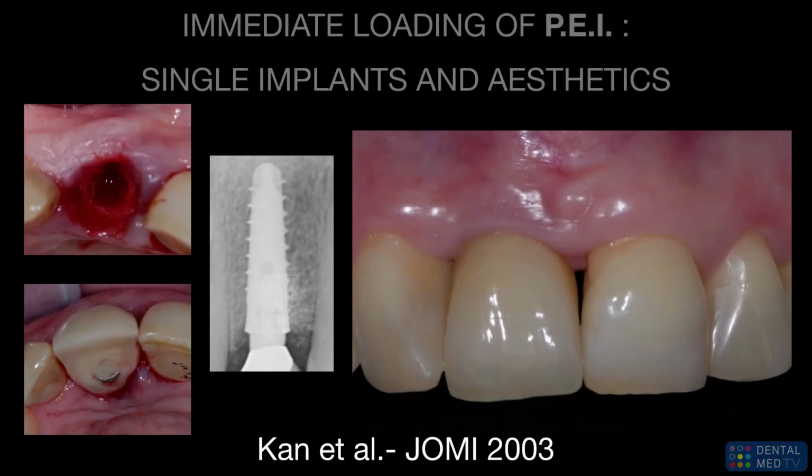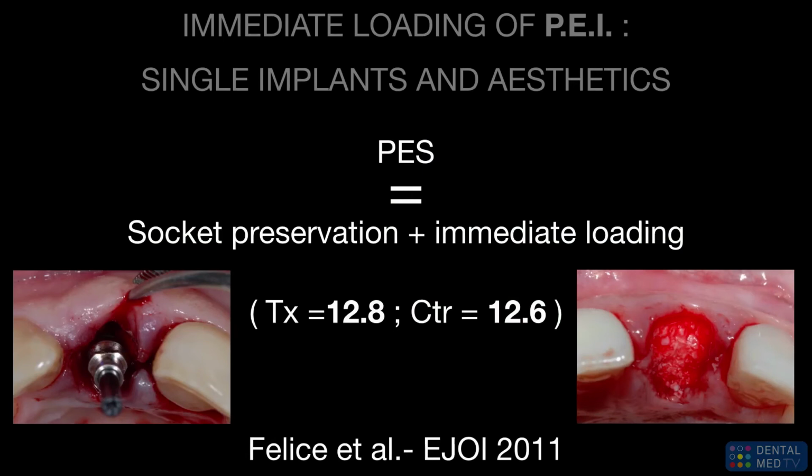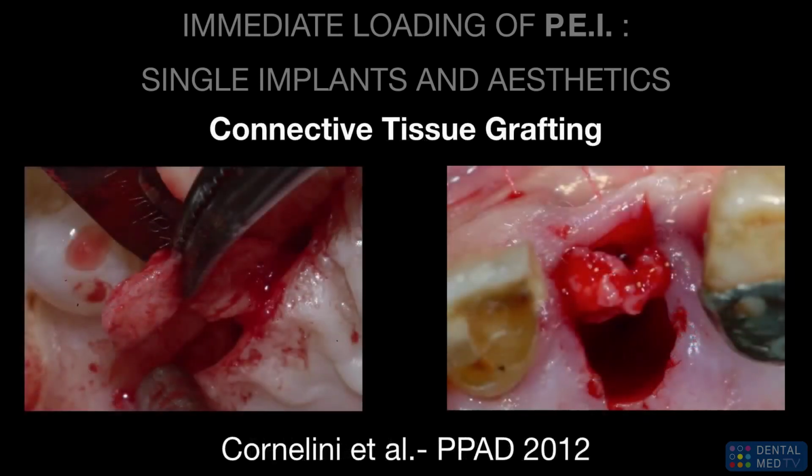What about aesthetics on single implants immediately placed and immediately restored? Joseph Chen demonstrated that we can get good results also in this clinical situation. A randomized controlled study on pink aesthetic score, or aesthetic results, of immediately loaded implants compared implants immediately placed and implants placed in areas where a socket preservation procedure was performed some months before. Comparable results for the two procedures.